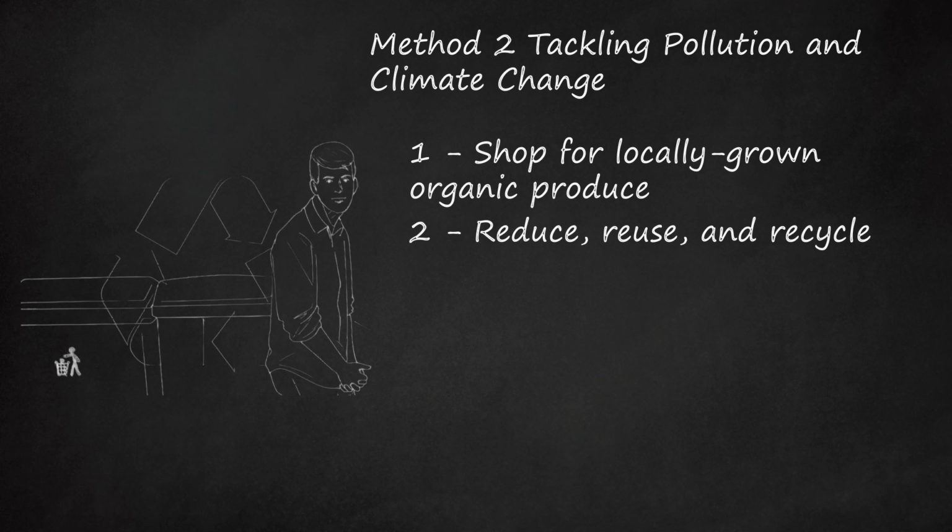Buy products and food without packaging whenever possible. Take your own bags to the store. This will reduce the amount of garbage and waste you produce, not to mention the pollution resulting from the creation and distribution of this packaging. Whales and tigers will thank you.